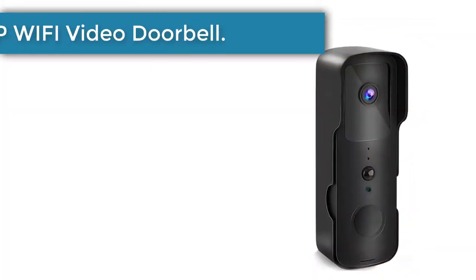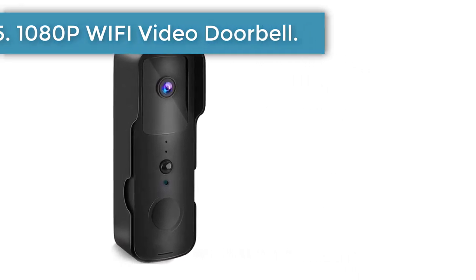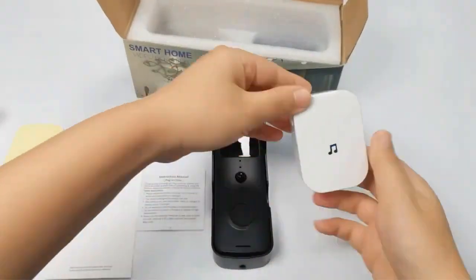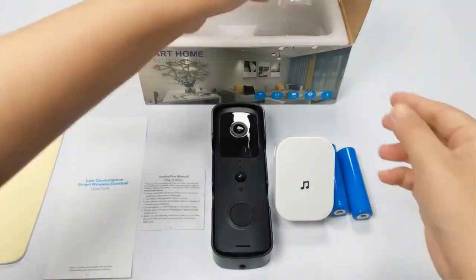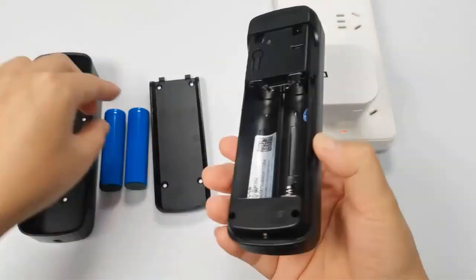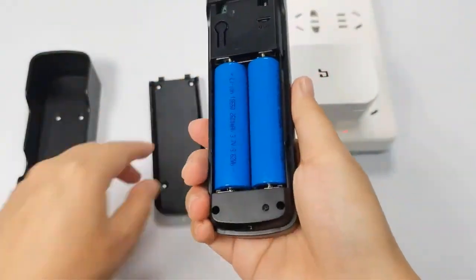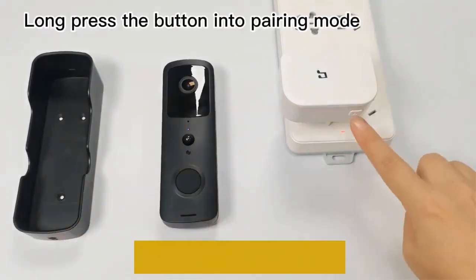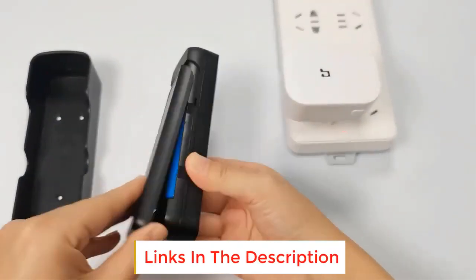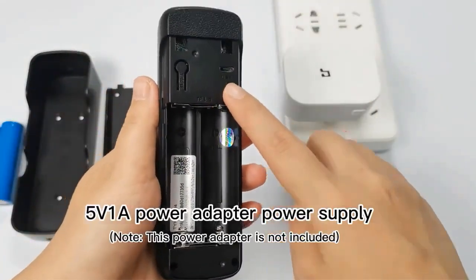Number 5. 1080p Wi-Fi Video Doorbell, 2.0 megapixel, diagonal angle of 166 and horizontal angle of 120. Support PIR motion detection. Alarm push to mobile phone. Support 2.4G Wi-Fi connection. Support mobile phone, button and PIR detection wake up. High quality two-way intercom with noise cancellation. Support micro SD card up to 32 GB. Support DIY APP and Smart Life APP.